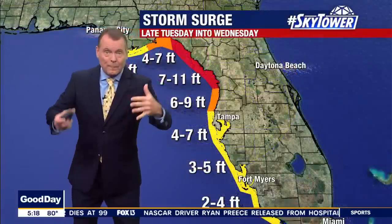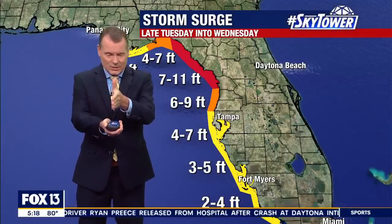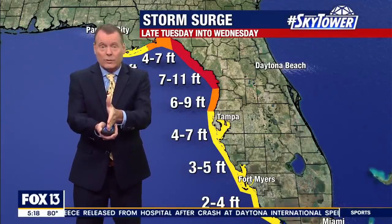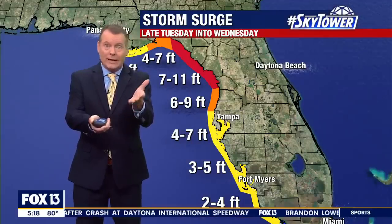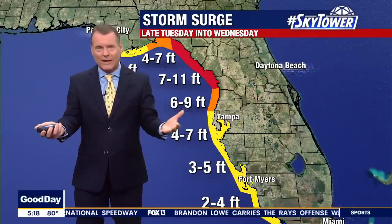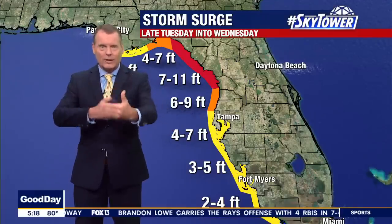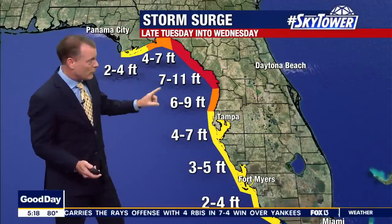And again, everything I'm showing you now is based on the exact track that we've showed you. If it was to go 30 miles to the east or 30 miles to the west, that will make a big difference. So don't let this be the last forecast you see. Keep watching, okay? Because it will change a little bit over the next 24 hours.